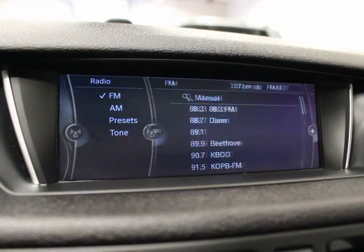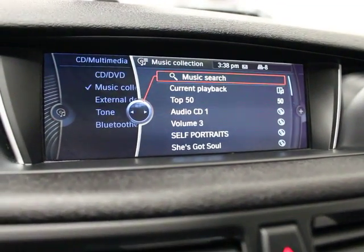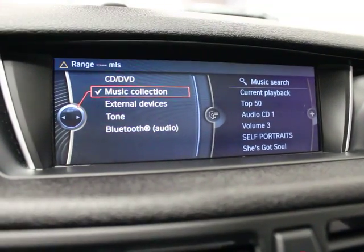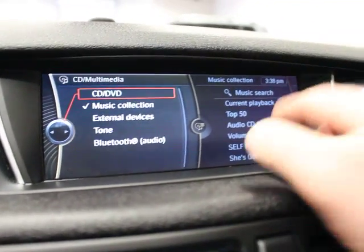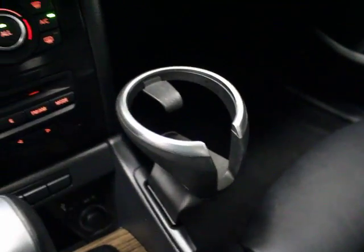Satellite radio and media interface, HD radio, your ability also to play, this will also play DVD. I think what else? Also a very expensive cup holder.